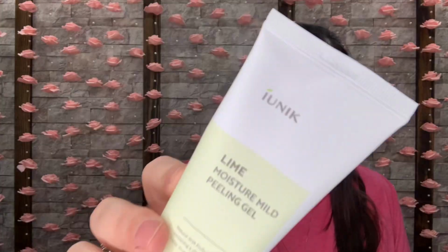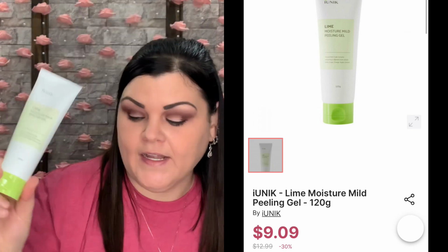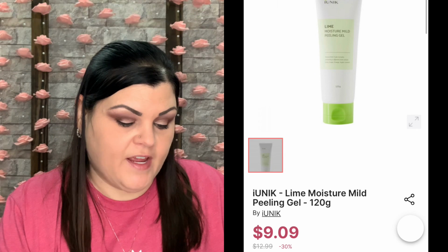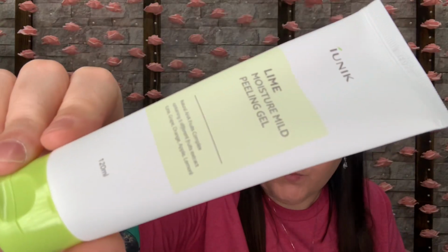So then the next product is right here, and this is from iUnic. That is actually a really good brand. Everything that I have tried from them, I've really enjoyed. This says that it's a lime moisture mild peeling gel. All right, that sounds amazing. This right here is valued for $12.99, and it's right now on sale for $9.09. There's not any instructions or anything on this one that I can read. It just says natural AHA fruit complex containing 5 different fruit extracts: lime, grape, orange, apple, and lemon. And yeah, so there's that product right there.